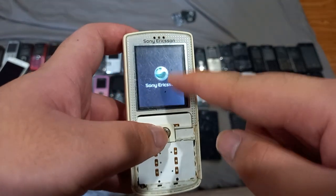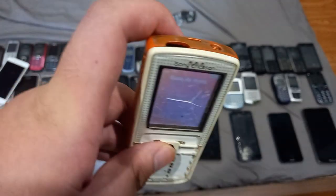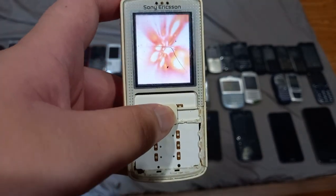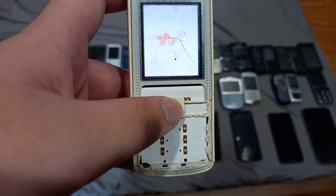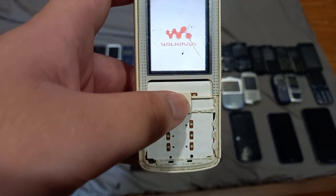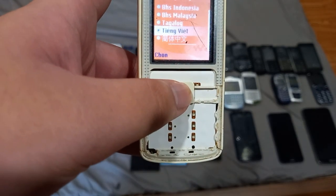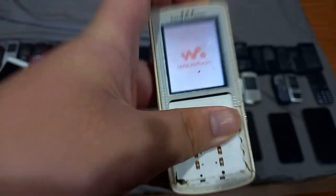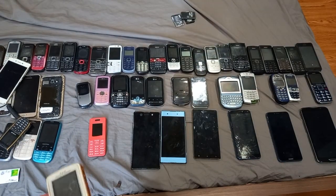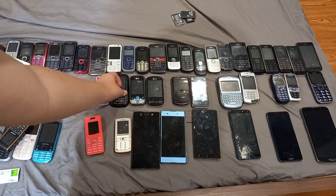Also, I wasn't really able to put Touhou sound on this one because it couldn't read the MIDI file from the Nokia phones, which is odd. And yes, I am going to put Vietnamese on all my phones. Yeah, that's all you need to know. This is actually the last one that we need a SIM card to turn on.